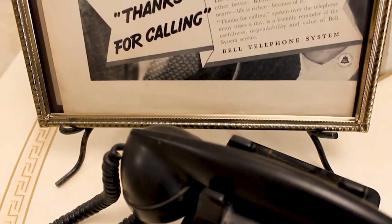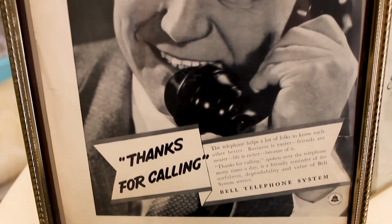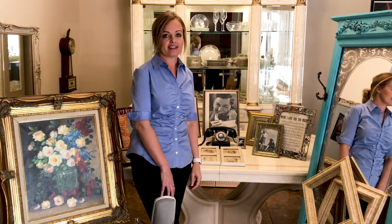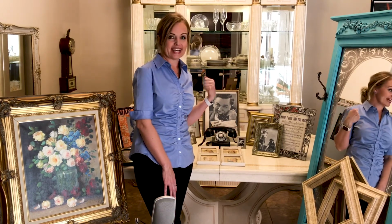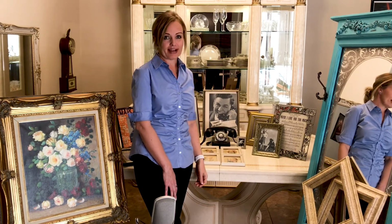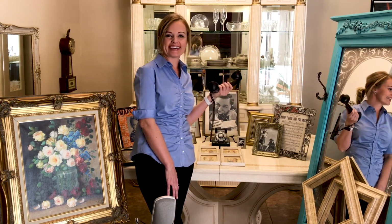So this one happens to be an advertisement for Bell Telephone Company, and it looks like the same phone, which is great. It's funny, a lot of times when I go to take care of my booth, I'll see people in the booth and they're handling the phones like I just did. They pick it up and say hello, and remember the time when. I don't think anyone from my generation ever thought that there would be a time when people wouldn't know what this was or how to use this.